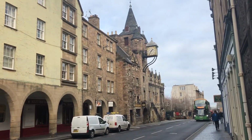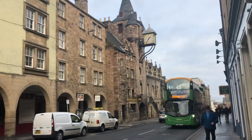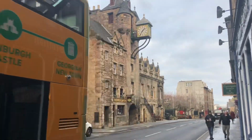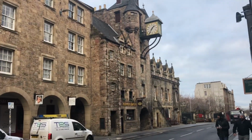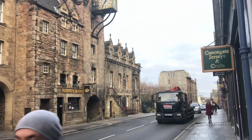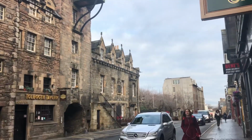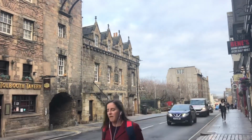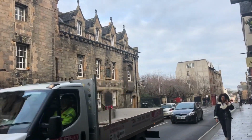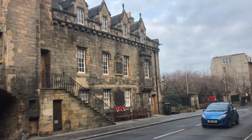So this is the old toll booth on the Canongate. You can see it was built in round about the 1400s. You can see the old stonework there. Absolutely marvellous building. It's got a little pub at the bottom of it called the Toll Booth Tavern. And right next to it, you'll see a museum called The People's Story. Basically, a lovely little museum showing life from the Victorian times up until today. It's absolutely stunning.